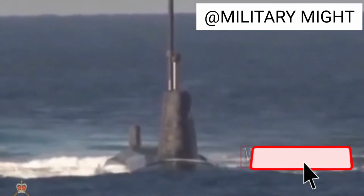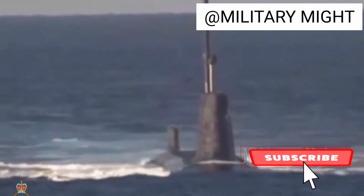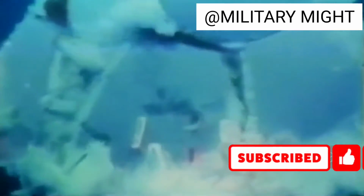Number 1. Trident II, USA. The Trident D5, or Trident II, is a submarine-launched ballistic missile. It is an improved version of the previous Trident C4 with greater payload, range, and accuracy. It was first deployed in 1990.